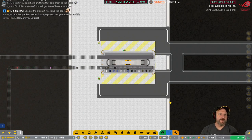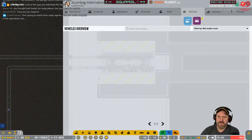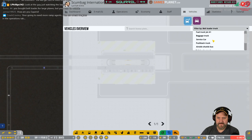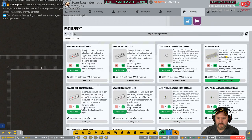You bought belt loader for the large planes, you need for the middle. Are you serious? I just saw belt loader and clicked buy. What did I buy? There's only one belt loader. It doesn't say it can only load large planes.